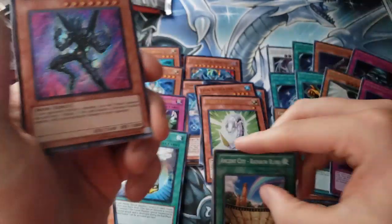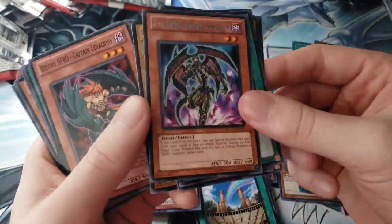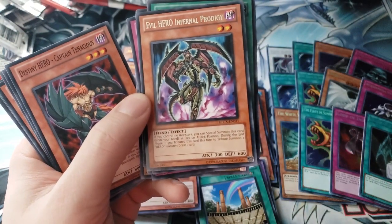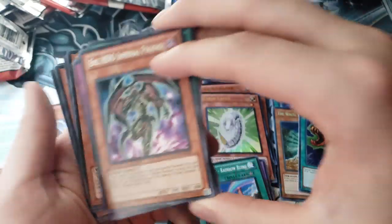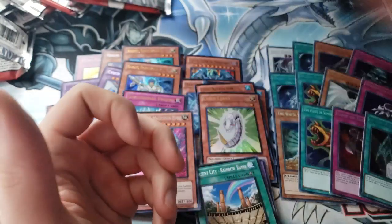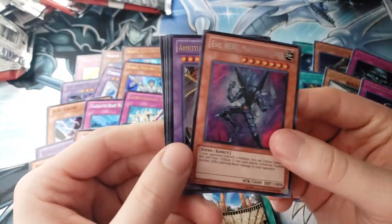We even pulled, one second here, we even pulled the combo card to use with that, which is Evil Hero Infernal Prodigy. This card says, if you control no monsters, you can special summon this card from your hand in face-up attack position. During the end phase, if you tribute this card this turn to tribute summon a Hero monster, draw one card. So you'd special summon this, tribute it for Malicious Edge, attack, do some piercing damage, draw a card in the end phase. It was great. I mean, it wasn't, but I thought it was.